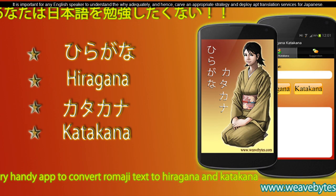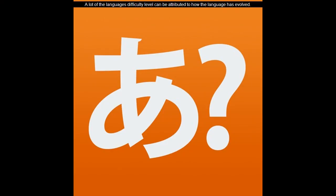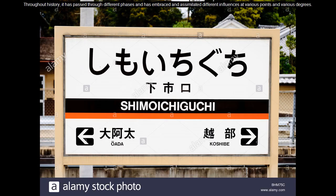It is important for any English speaker to understand the why adequately, and hence carve an appropriate strategy and deploy apt translation services for Japanese. A lot of the language's difficulty level can be attributed to how the language has evolved. Throughout history, it has passed through different phases and has embraced and assimilated different influences at various points and to various degrees.